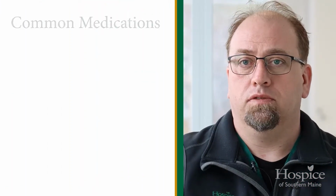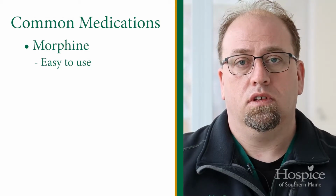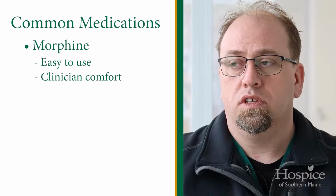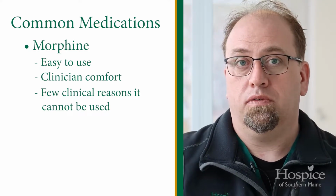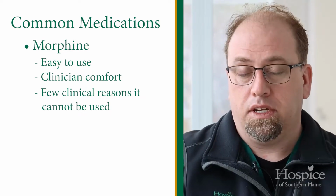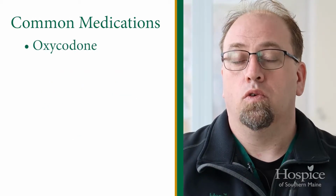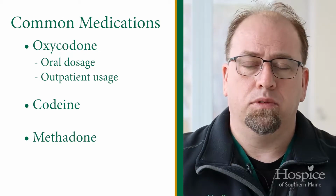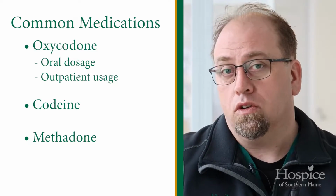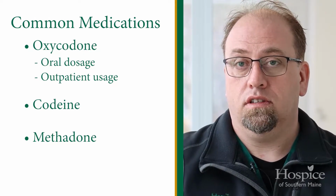So some of the common medications that we use for pain management in hospice are going to be really familiar. Obviously, we use an awful lot of morphine. The reason being, it's easy to use. Most clinicians are comfortable with the dosing ranges, and there are very few pre-existing medical or clinical reasons why you can't use morphine effectively. Other common narcotic medications in hospice would be transdermal fentanyl patches, oral oxycodone for our outpatients, occasionally codeine. And methadone is an absolutely superb pain medication that we really probably don't use enough of in our particular practice. That also has a lot of connotations in the public at large as well.